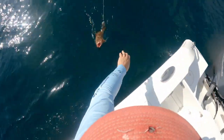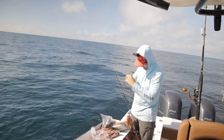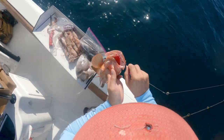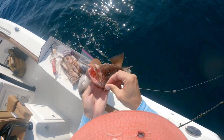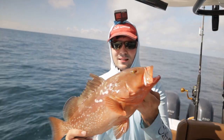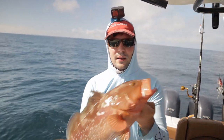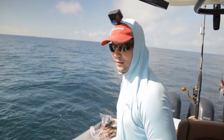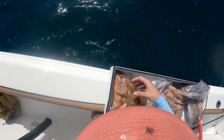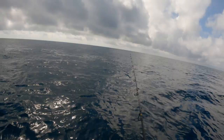Oh, shoot. Very well could be the same one from before. Oh, those things put up a bigger fight than the gags. Yeah, these things are freaking animals. Nice red grouper. Fortunately, he is not a keeper, but good sign that we're in a decent area. And oh, away he goes.